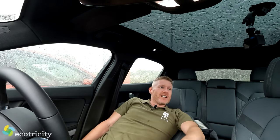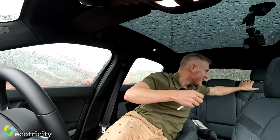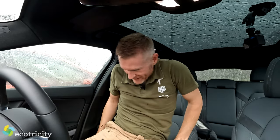Oh God. Well, these seats go back all the way. That's fantastic. I could have just slept in here. Yes! Charge net key fob. All right, I'm gonna put my shoes on and battle the elements.